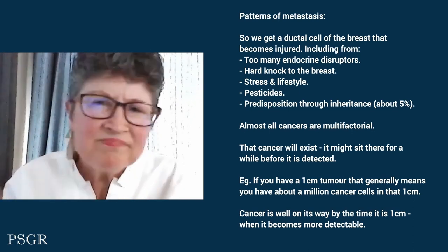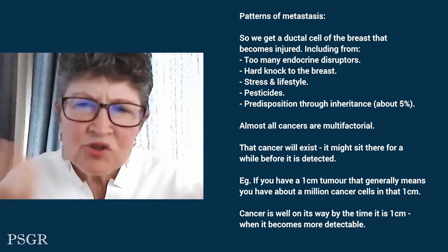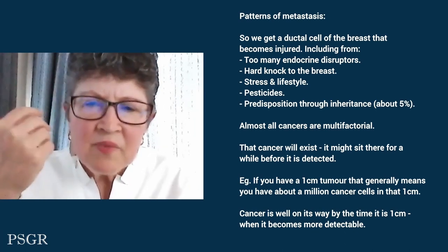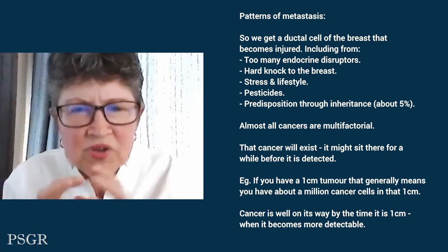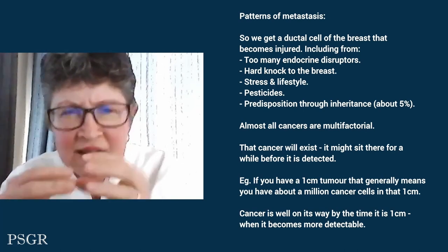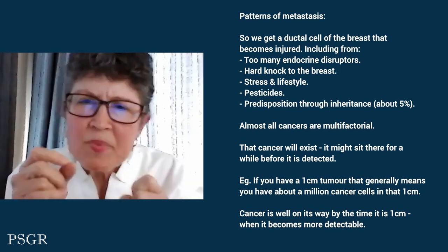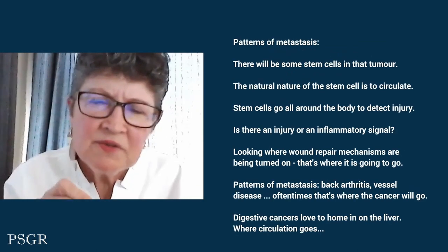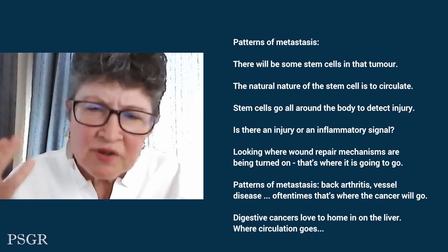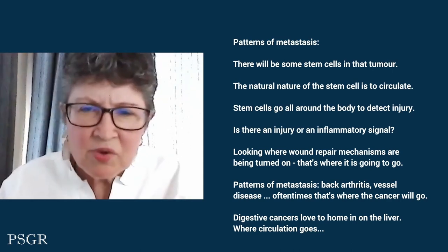We know, most cancers, if you have a 1 centimeter tumor, that generally means you have about 1 million cancer cells in that 1 centimeter. And so the cancer is kind of well on its way by the time it's even 1 centimeter, and that's when it becomes more detectable. So there are going to be some stem cells in that tumor. The natural nature of a stem cell is to circulate because it's going all around the body.